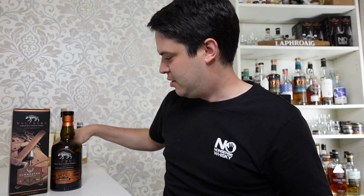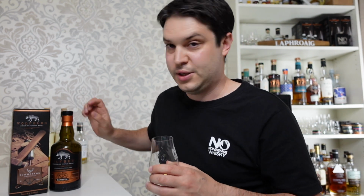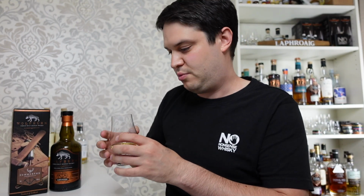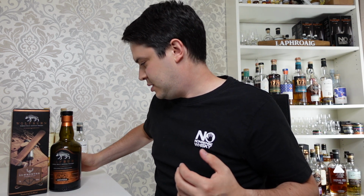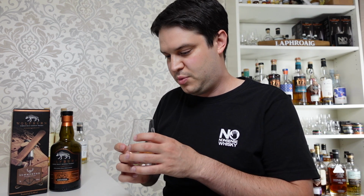You can see the colour here. It's pretty pale, but you know me, I don't care about the colour, and that's why I don't understand this. And I do understand it. It's marketing for people that do care about colour, but I don't. That looks lovely to me, and it should be shining through. Let's try and normalise clear bottles. I don't know, just me. 46%, and it's lightly peated, which is kind of cool, right? So we don't get peated stuff from Summerton very often because it's a divisive subject, but this is lightly peated.